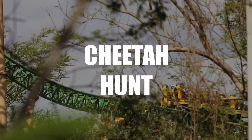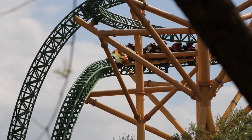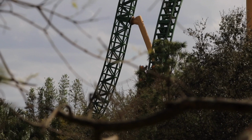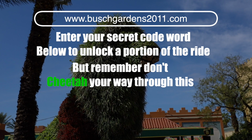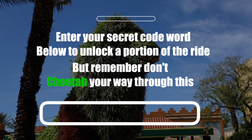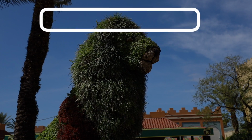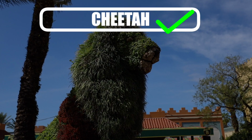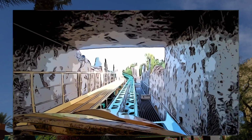Busch Gardens was so excited about the new attraction, they would release a series of videos dropping hints for what was in store. However, none was bigger than the website that was set up. It was buschgardens2011.com. And each week the park would drop a hint word somewhere, and when a guest found that word, they could then go to the website and enter it to unlock 1/5 of the animation. In all, it took a total of 5 weeks to unlock the entire POV.